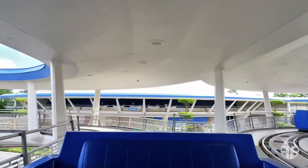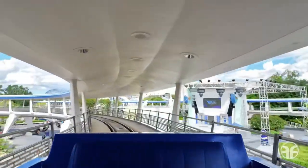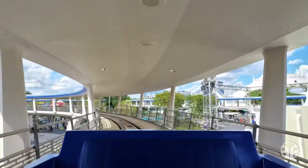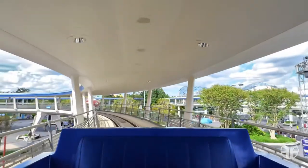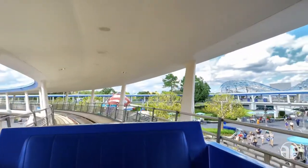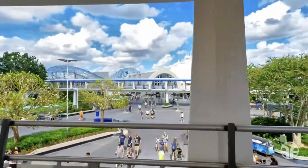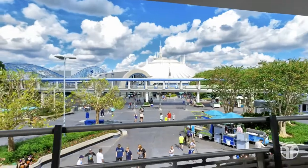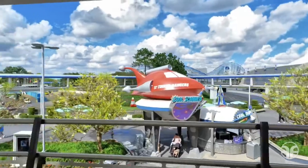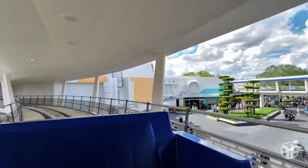Welcome aboard the Tomorrowland Transit Authority People Mover. This quiet and carefree highway in the sky. Many of the exciting places you want to be sure to enjoy today while visiting this land of tomorrow. The People Mover is the perfect vehicle for people watching, so keep your eyes peeled. You never know who you might see.